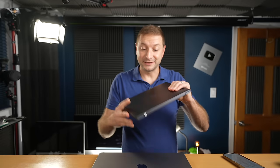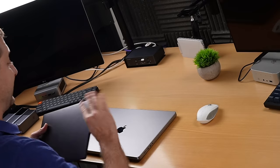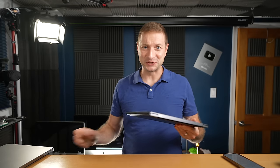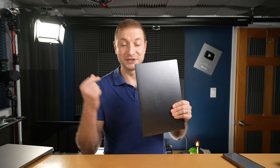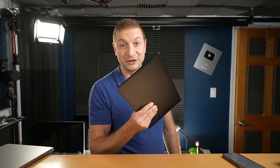I'm taking this little tiny computer with me on a trip. It's got a Snapdragon X Elite in it, and I'm leaving behind my trusty M2 Max MacBook Pro, which is pretty heavy, in exchange for this tiny little machine to see if this thing can do everything that I need on a trip for work. Let's go.